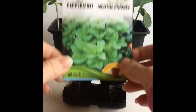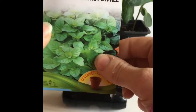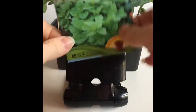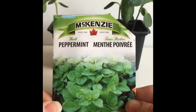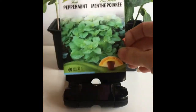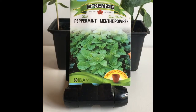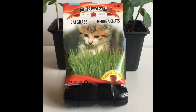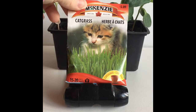This is the seed packet that didn't grow anything. So I ended up having to buy a plant to at least have one. I want to put it in my teas. So this is the one that burned me. I don't know why, but it did. But that's okay. I'm very happy with all of the other things that I have. And of course, cat grass. Gotta love your kitties. Grow the cat grass.